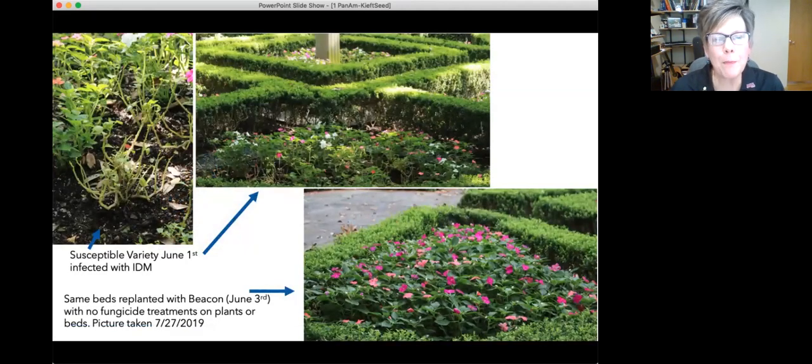And I'm going to wrap it up with some performance information from the marketplace. We're going to start in Texas. This is a high-end landscape in Texas, and they always want to have impatiens in there. But unfortunately, the impatiens die from impatiens downy mildew. That's what you're seeing in the image on the left and in the center. Those were Super Elfins that are in the process of dying. This photo was taken the 1st of June. The plant material was pulled out. 2 days later, Beacons were put in.